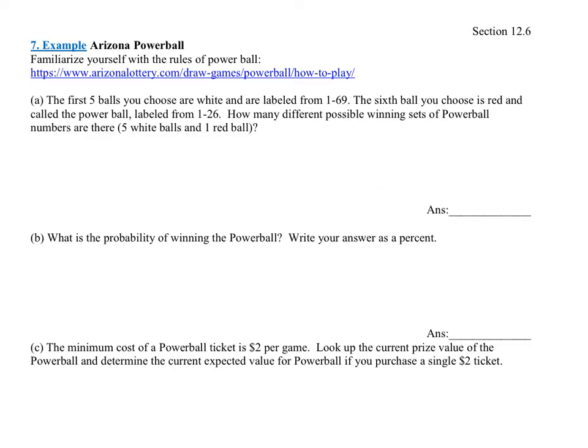Let's see. So it says familiarize yourself with the rules of Powerball. I put a website here, a link to it, so you can figure out how Powerball works, but I do have written up what you need to know. It says the first 5 balls you choose are white and are labeled from 1 to 69. The 6th ball you choose is red and is called the Powerball, and it's labeled with the numbers 1 through 26. How many different possible winning sets of the Powerball numbers are there? 5 white balls and 1 red ball.